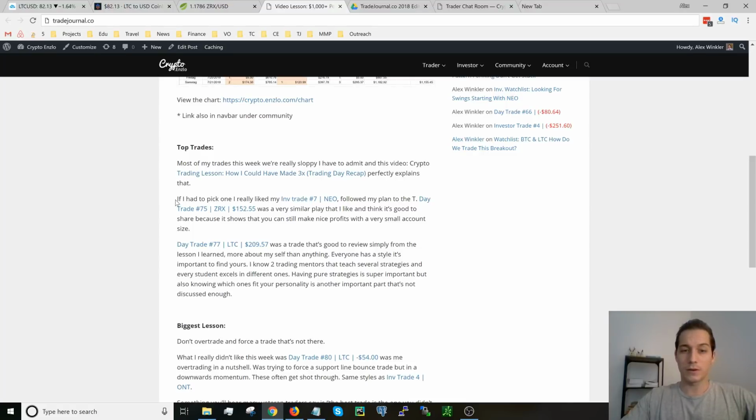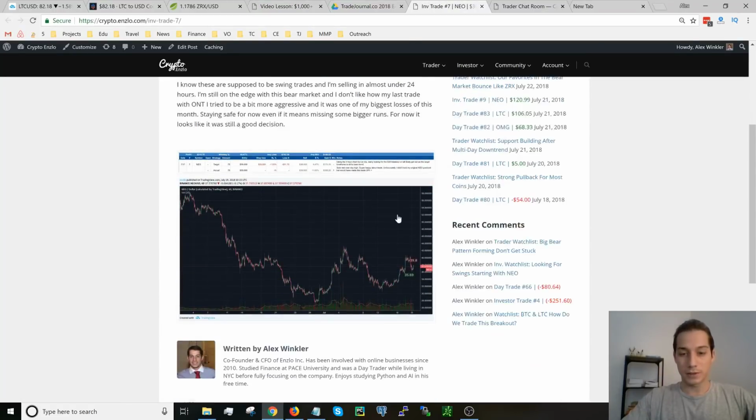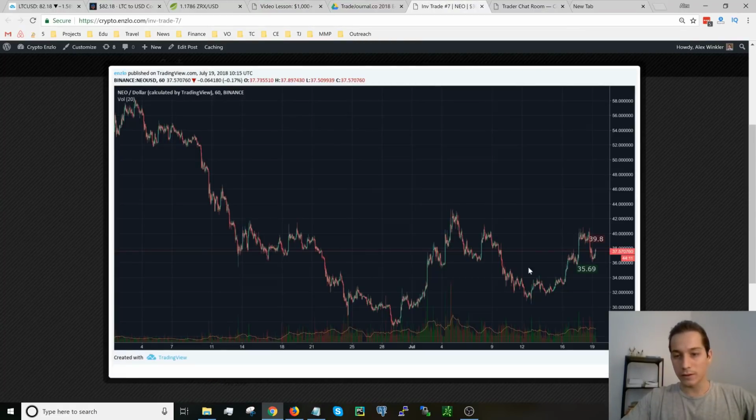If I had to review one trade, I really like my investment trade number 7 with Neo. My entry was late because I did get in before, but then I sold the position. I got into this one originally right around here, and then I sold it on this bounce for a little loss because we're in a bear market and I'm extremely cautious right now. But when I saw the price action, I bought it again here on the first dip and then sold right here on the next spike up. I was really hoping for another one, but it never happened, so I got out.